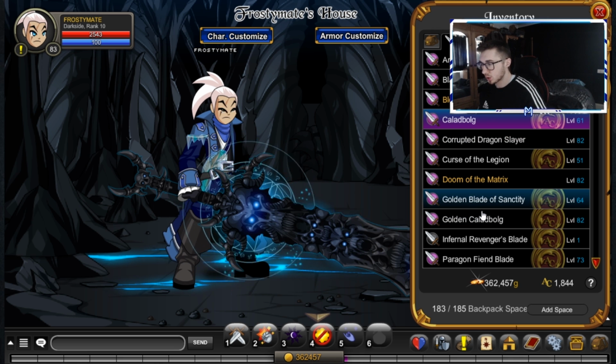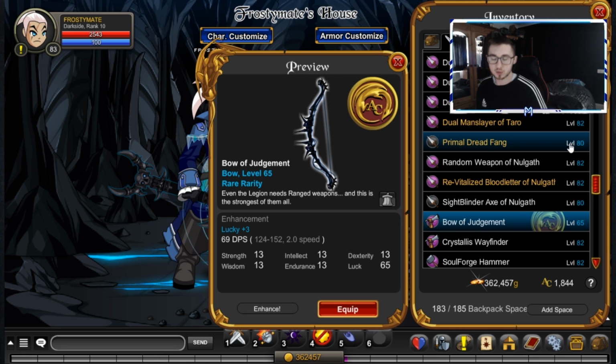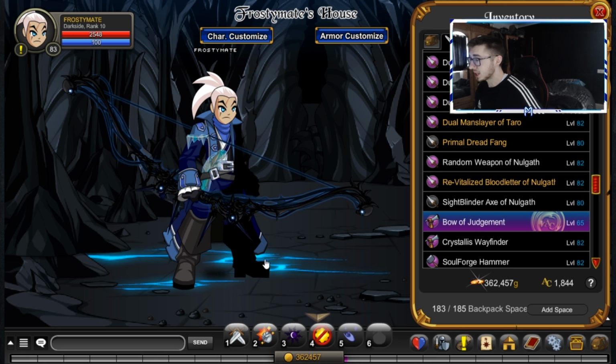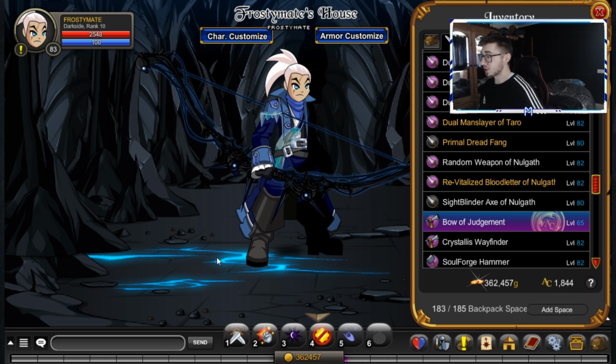Next up, we've also got the Bow of Judgement. Now the Bow of Judgement, I don't even know when this came out, but as you can see, it's kind of like a Colored Bog but in a bow form. It's literally like, as you can see with the colours, it has the animation as well when it finally comes around to it. But it's a sick bow, man.